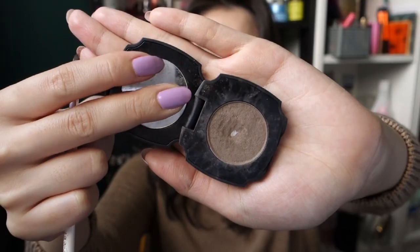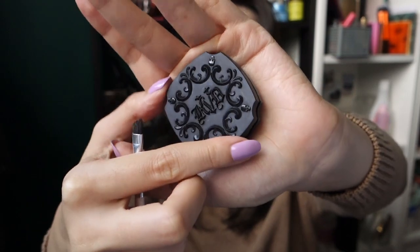So now I'm gonna go off camera to do my brows with my Kat Von D Brow Struck Dimension powder in the color light brown. This brow powder has already been discontinued, so I don't really feel a need to show you in length what I do with it. I mean, with brow powders, everyone will have their own brow routines, right?